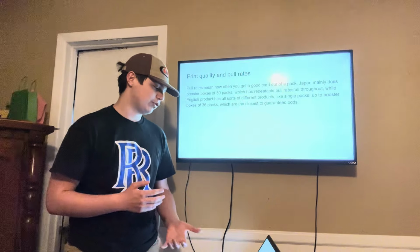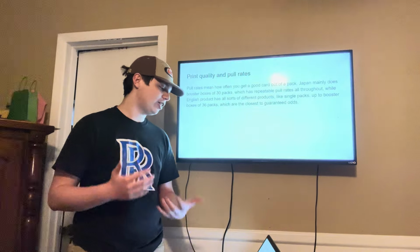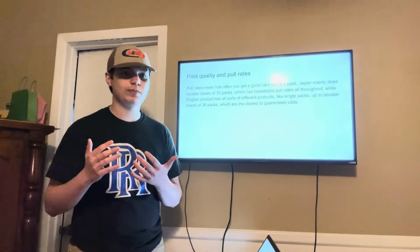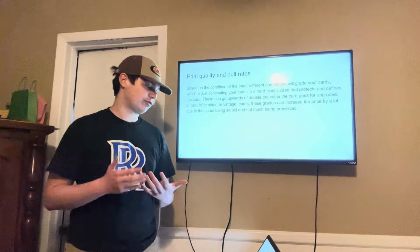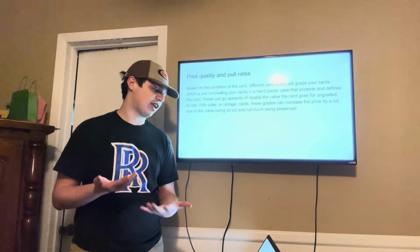Japan mainly does booster boxes of 30 packs, which has repeatable pull rates all throughout, while English product has all sorts of different products like single packs up to booster boxes of 36 packs, which are the closest to guaranteed odds. Based on the condition of the card, different companies will grade your cards, which is just concealing your cards in a hard plastic case that protects and defines the card.